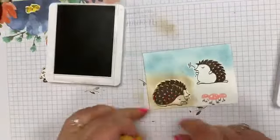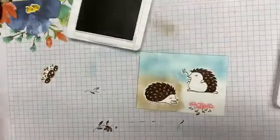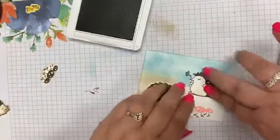But this is where if I would have had some temporary adhesive, I would have been able to put that right there and it would have held really good. I wouldn't have to be doing it the way I'm doing it, but it works.